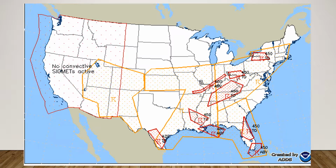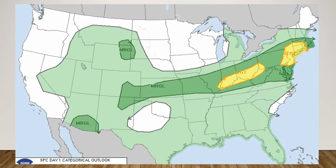Here are the convective sigmets for the United States. The current sigmets are in red with the outlooks in yellow. There are a few big areas in most of Kentucky and Tennessee, and also Florida, Louisiana, and Mississippi. The convective outlook here shows a slight chance in the areas where the storms were and a large marginal area along the stationary front.